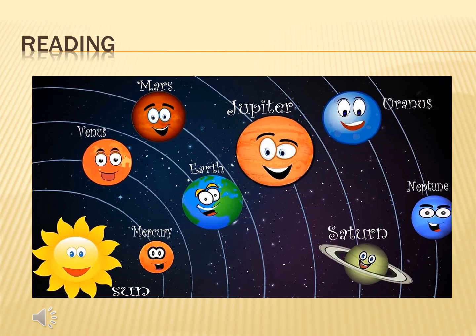Then page number 58, the moon. When you look up at the sky at night, you might see the moon. Do you think the moon orbits the Sun? The moon orbits the Earth like the Earth orbits the Sun. So there's movement all around. The Earth moves around the Sun, and the moon orbits around the Earth.